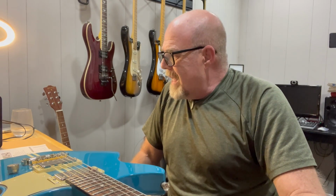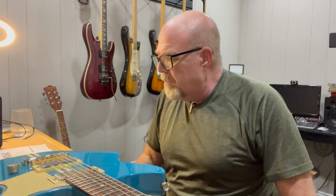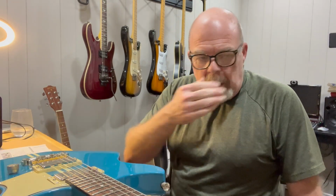I really particularly like the finish. On my camera, it's blue. I mean, it's definitely blue, but it's almost a turquoise type blue without noticeable green. I really like this color. The back of the neck is a satin finish. It's the exact same color, but it's a satin finish, which is really nice. None of that sticky gloss like you get with a lot of guitars.